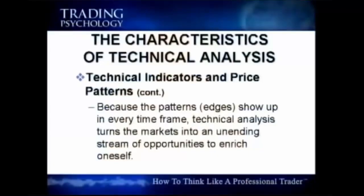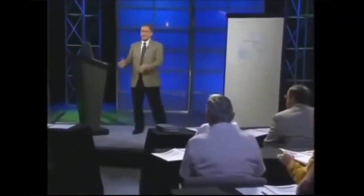So the collective mind of the market, indicating when there is a higher probability of one thing happening over another, is represented as an edge. Because the patterns show up in every time frame, technical analysis turns the market into an unending stream of opportunities to enrich ourselves. These patterns that the mathematical formulas identify show up in every time frame, from the smallest to the largest. And as a result, if we learn how to think about these patterns or edges appropriately, it will actually turn the market into an unending stream to enrich ourselves.